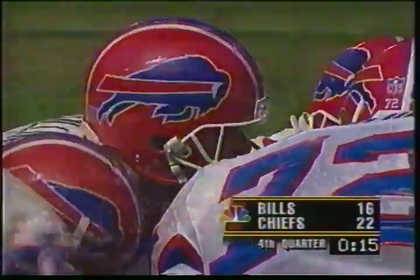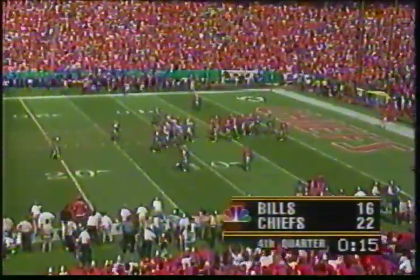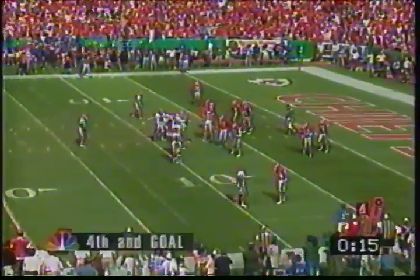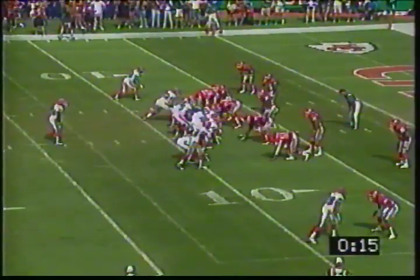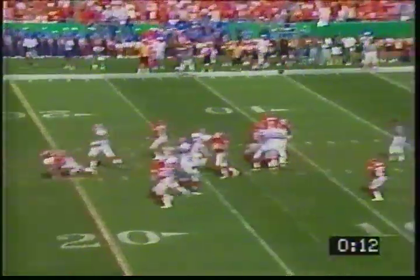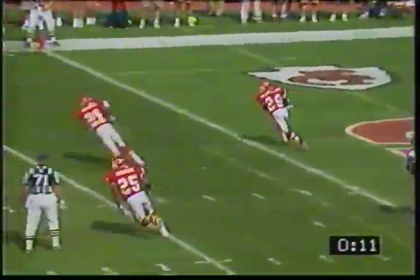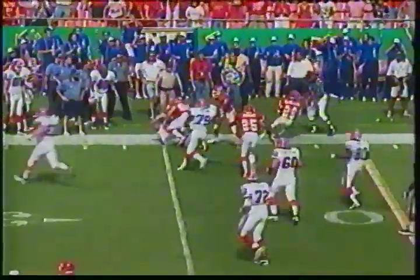Fourth and goal at the seven. This is the game right here. Collins fires, intercepted, McMillan. And the Chiefs win.